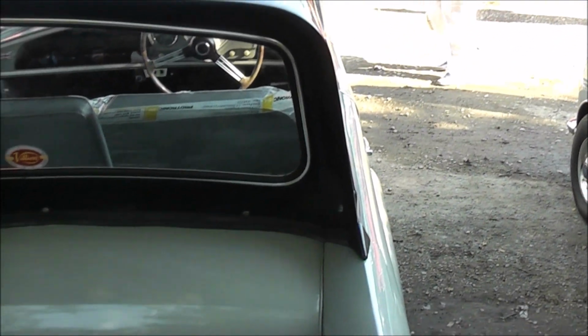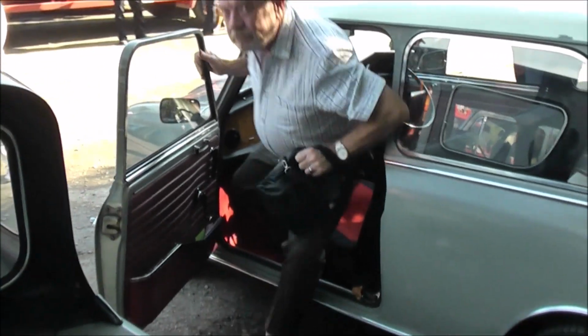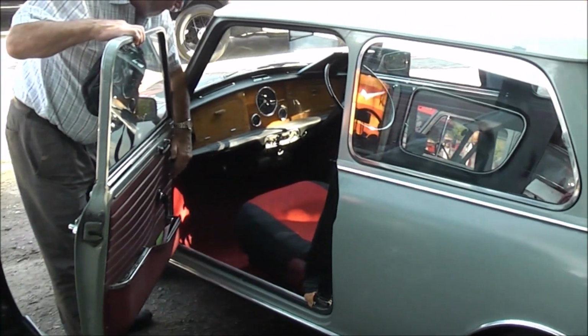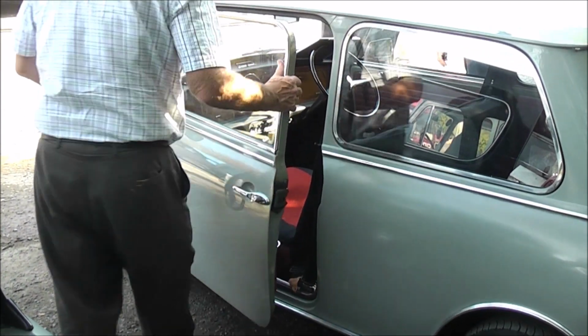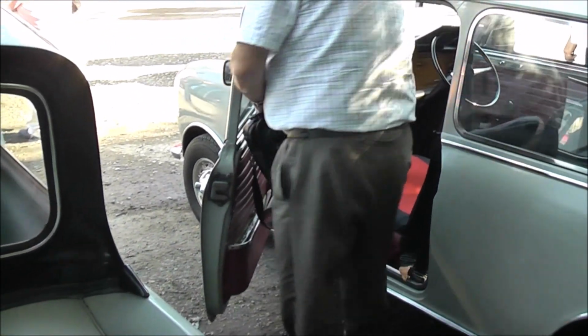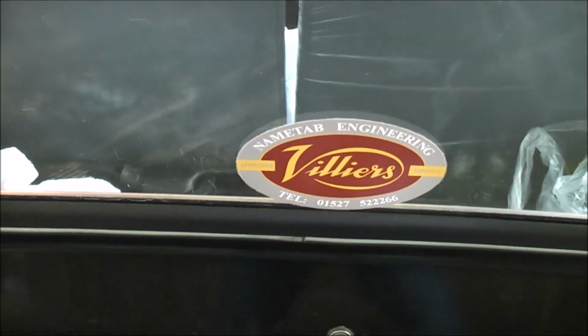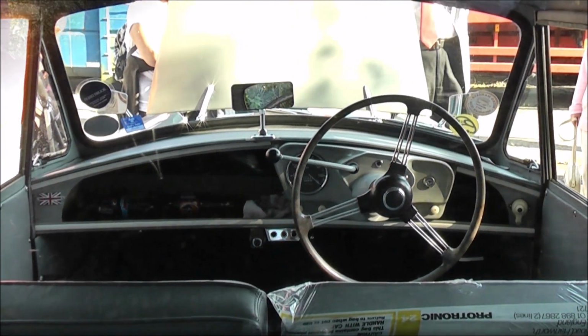Notice how the Bond had this style of rear window before the Anglia. I found as well that I've had some stuff, and when you have it and it gets the number, the logbook gets confused then. Whatever they've taken the number from.